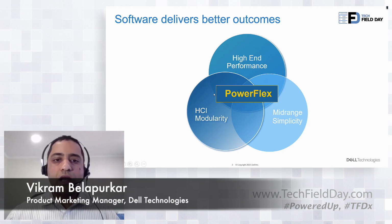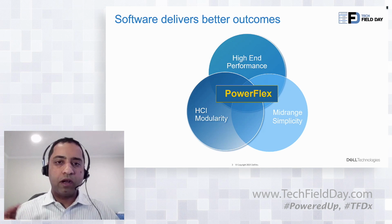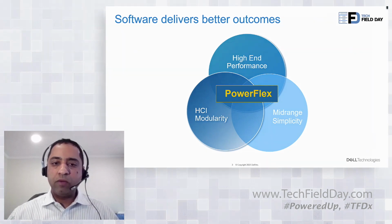By focusing on software, what are we able to do? With software, we're able to unlock high performance, so you get performance like a high-end storage. Because we are focused on software, we can simplify lots of operations. So that's the mid-range simplicity you get. And because of the use of industry standard nodes and industry standard server technologies, we can be extremely modular. So the combination of all three, what does that mean for IT organizations? This is really a great, agile platform for modernization projects, IT transformation, and workload modernization. This platform really serves in those sorts of use cases.